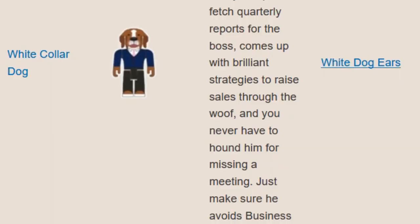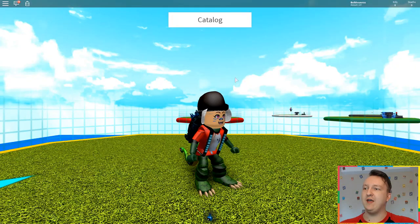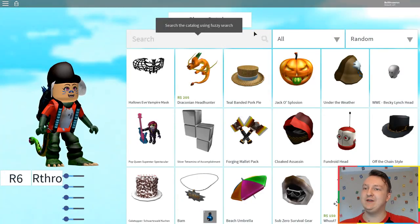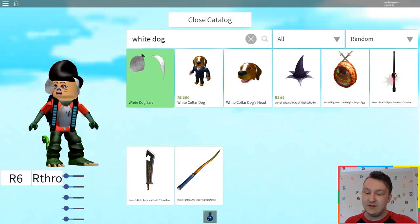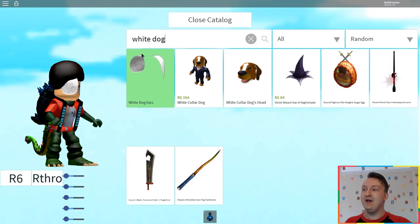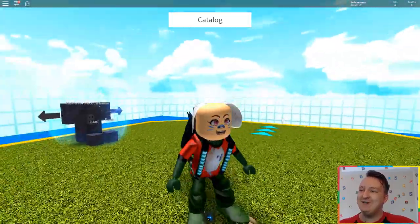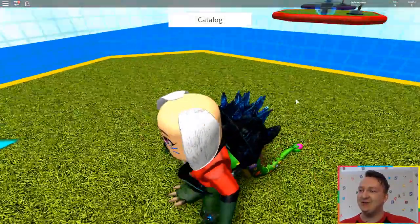You get white dog ears. Oh, white dog ears. Here we go. Okay, well, I have to remove the hair because this looks very silly. I think the ears are going to look a little bit weird like this. Oh, wait. This is the one that the toy has. This head. Look at it. That is the same head. And that is him. That is the dog. I've got him in real life. I got the white collar dog. Oh, okay. That is what I have. That is pretty cool. This is what it looks like. It looks more like bunny ears to me than actual dog ears.